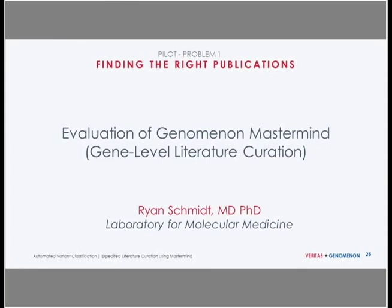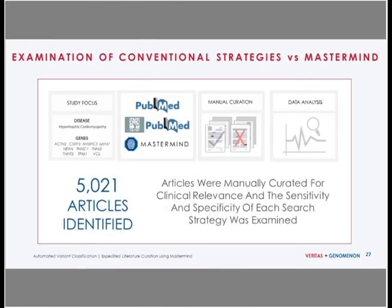The next few slides are talking about that exact topic, and this was a pilot project conducted by a fellow at the time at the Laboratory for Molecular Medicine, Ryan Schmidt. He's now moved on to Children's Hospital in Los Angeles and is assistant professor there. I want to thank him for his slides.